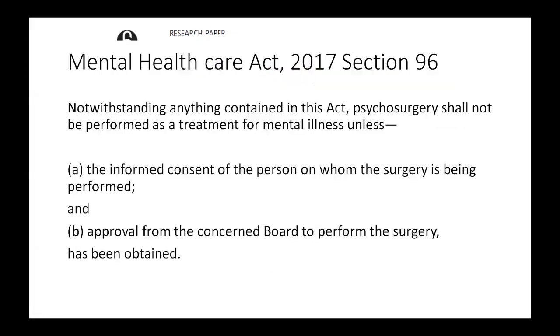And a bit about the legal aspect also. The recent Mental Health Care Act has said that psychosurgery should not be performed unless you take informed consent from the patient, and also you should get approval from the concerned board, which means the Mental Health Review Board of the particular locality. Only after these two aspects are done can you post a patient for invasive procedures for psychiatric disorders.